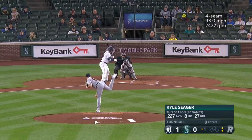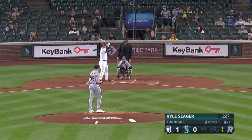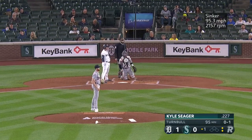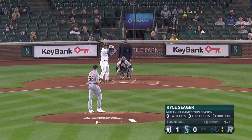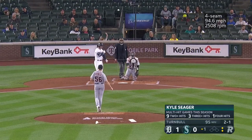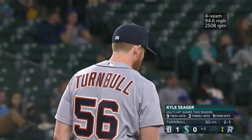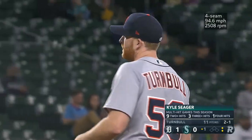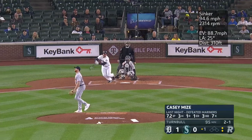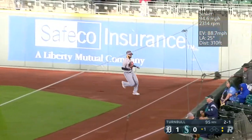Two out, nobody on, shift on against Kyle. Impressive list. Yes, sir. Kyle Seager. Started last night, Casey Mize threw a heck of a game. Had five pitches, really mixed it up. Pretty good fastball. Kyle sends one to right field. Hang it up. And it's tracked down out there by Nomar.